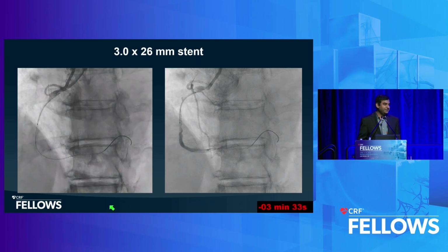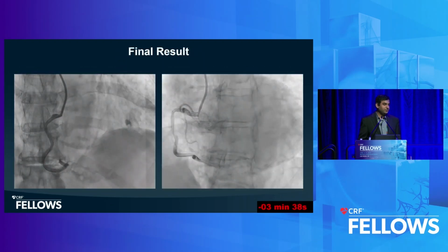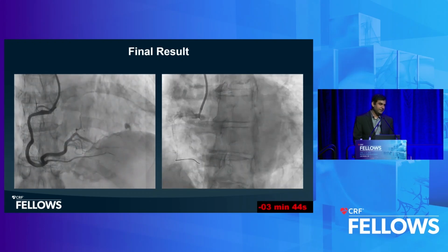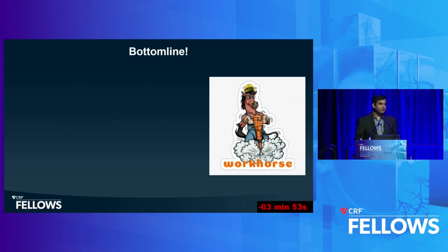Okay, so we went in with a 3.0 by 26 millimeter stent, and the final result was this. Okay, so last slide, bottom line. Wherever you go, wherever you practice, just have your workhorse wire, and a workhorse wire is a wire which gets the job done in an atraumatic fashion.